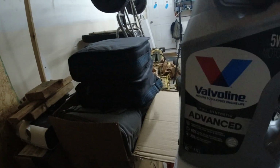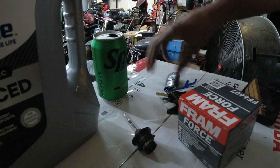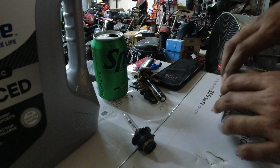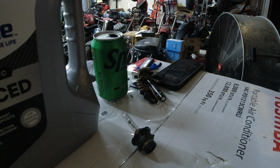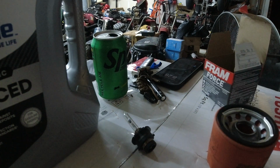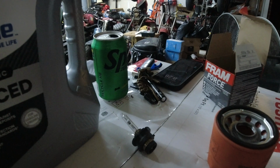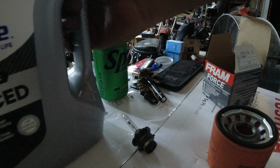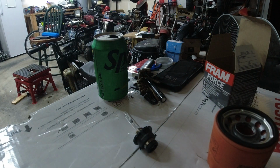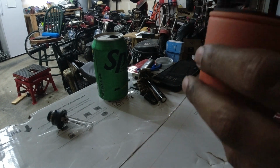All right, so while the oil is draining, let's come over here and start prepping this terrible oil filter. I always pre-fill mine just out of habit. They say it don't make a difference, but it ain't gonna hurt nothing to do it either.